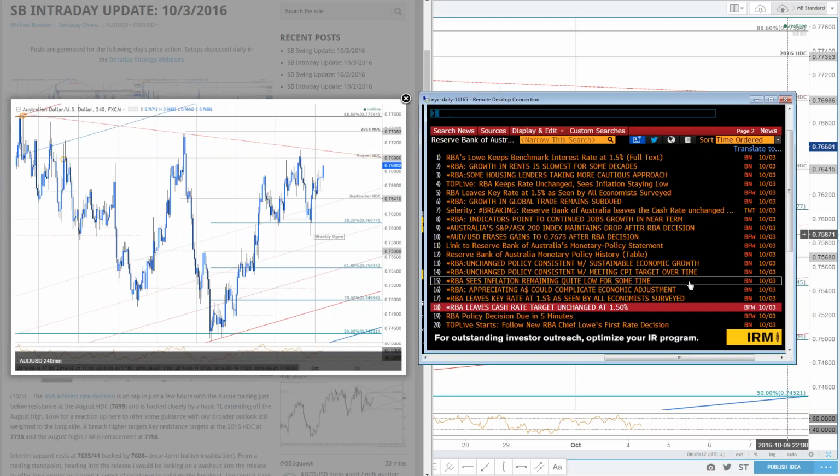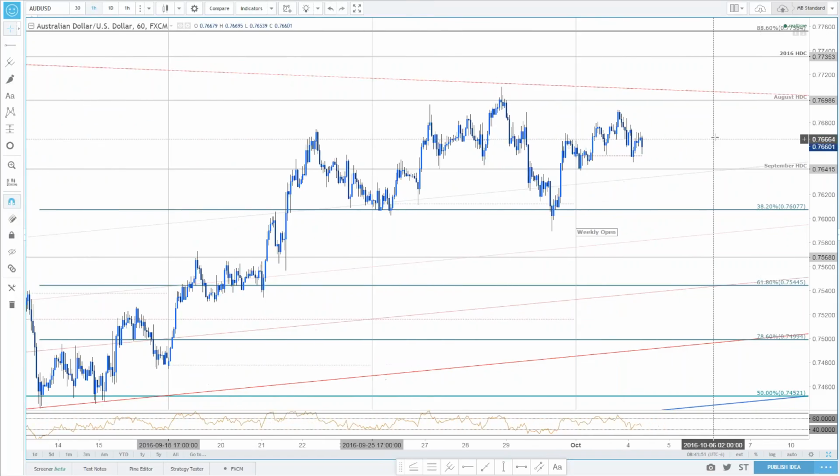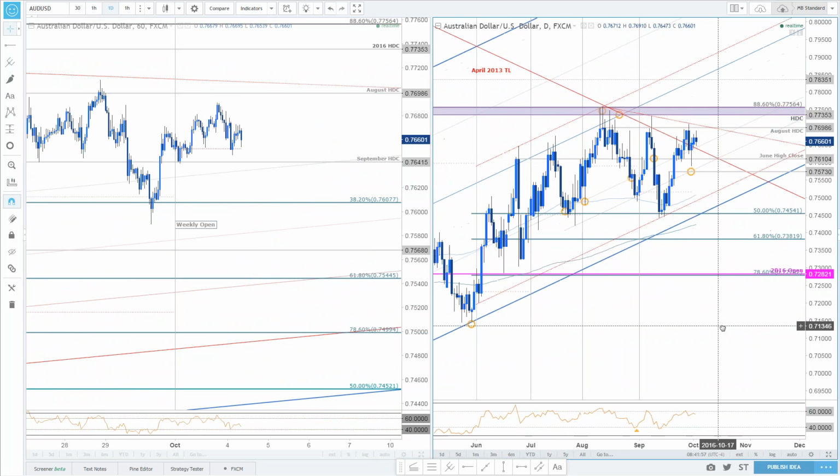Remember, this was Philip Lowe's first RBA interest rate decision, the new governor, and we'll continue to see whether he keeps this wait-and-see approach moving forward. But like you saw with the Credit Suisse overnight swaps, there's really no expectations in the immediate future that we'll see further easing. So with that being said, everyone who's calling for Aussie weakness on account of further RBA easing, not necessarily the best play right now, right? So we're going to continue to let the technicals guide us.